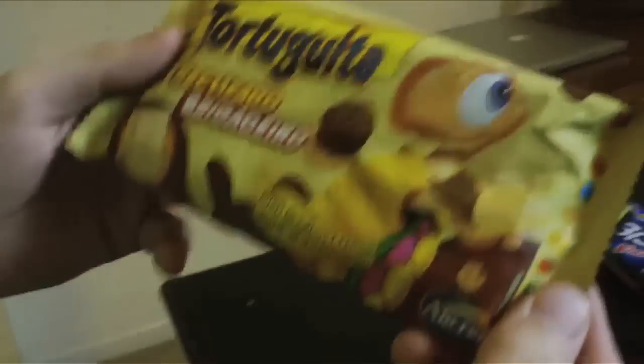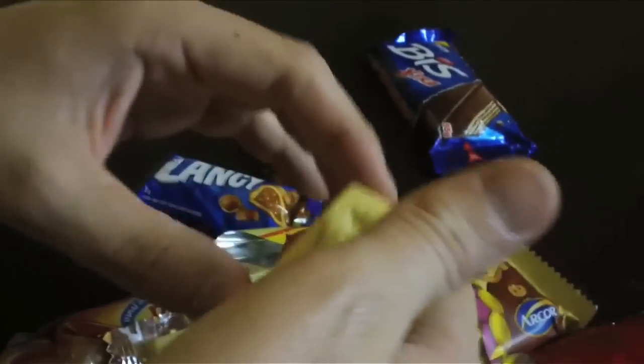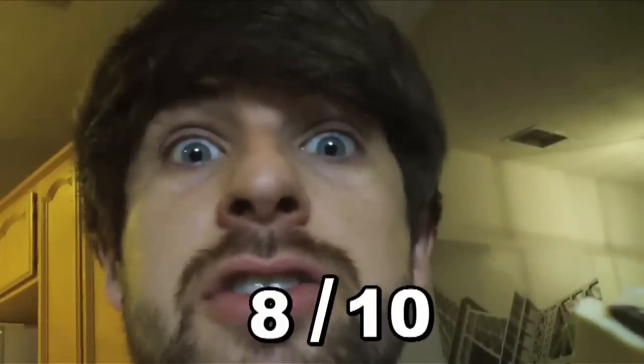What will you have next, my son? This tortuguita is really getting my tortuguita. Tortuguita. What? It's got little turtles cut out. Okay, let me break off a little turtle square. Turtle square. Oh, he's got chocolate insides. Best tasting turtle I've ever eaten. Well, second best. 8 out of 10.